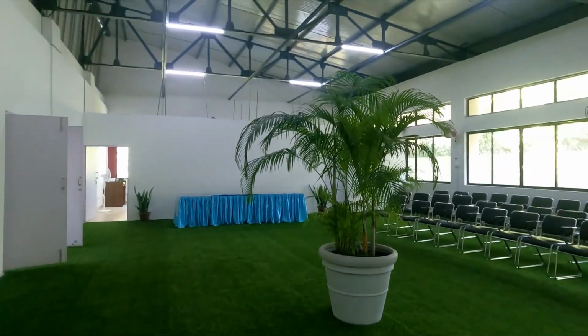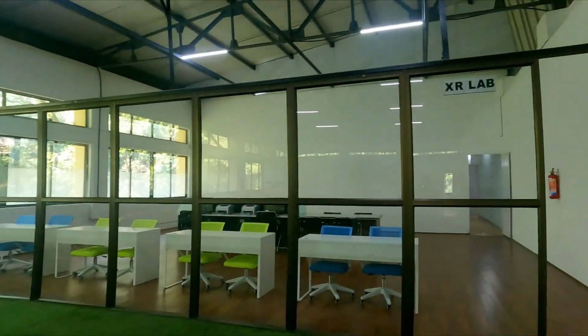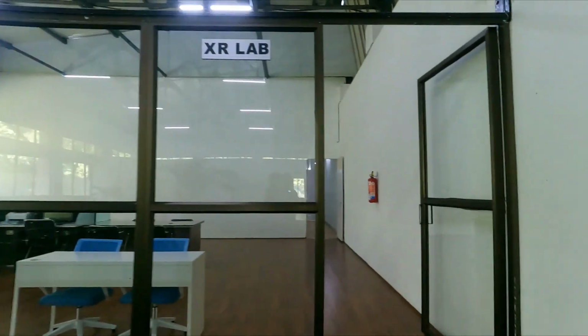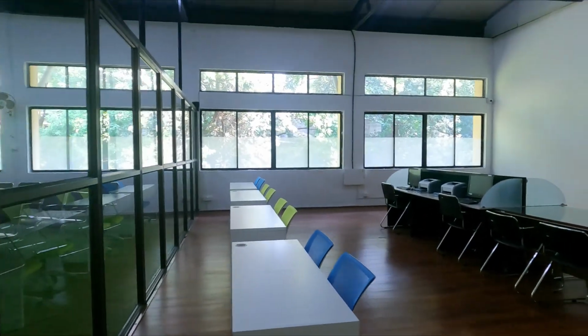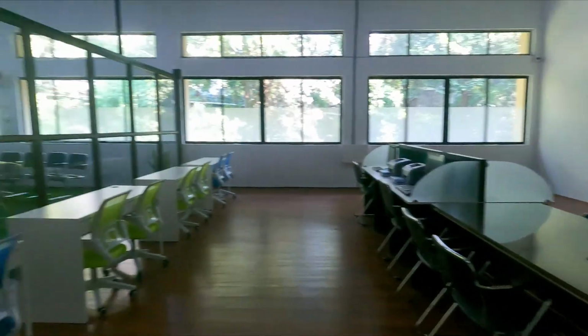Actually this is the center, Atal Incubation Centre, which is headed by Professor Tej. So this is the space, you can see it's a very beautiful space, and this is a XR lab, extended reality lab. So what they are saying is that they are trying to recreate this space for the virtual reality. And this is the working space.